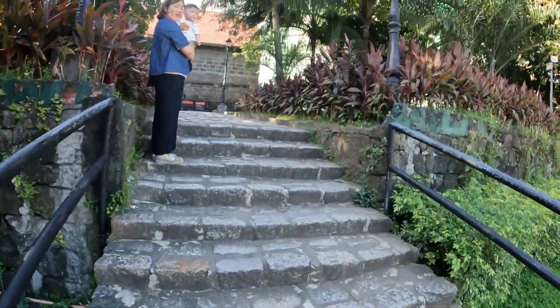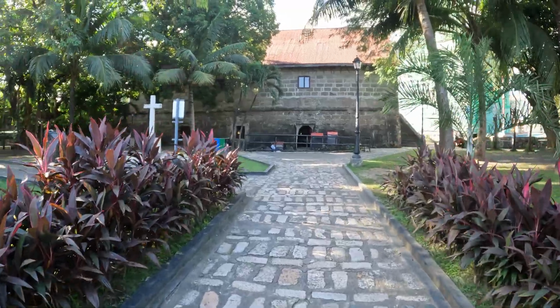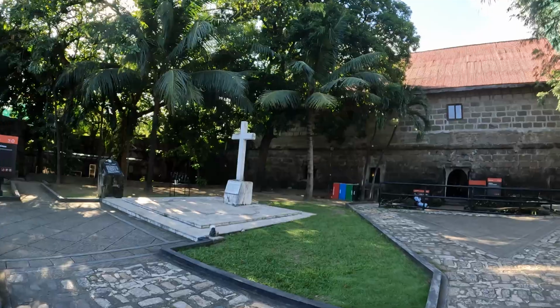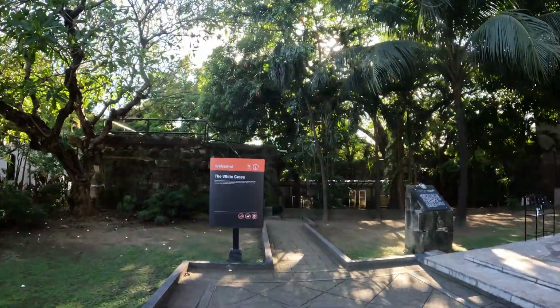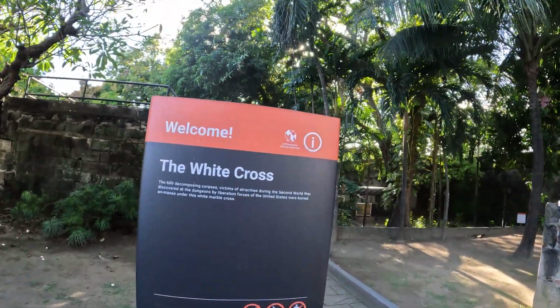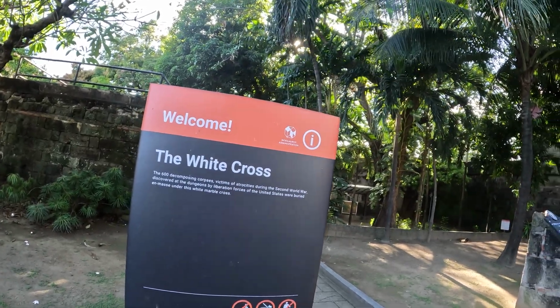Going up, boom, boom, boom. There we go. I'm guessing this is a history education fortress. So this is the White Cross. A little bit of history about the White Cross: the 600 decomposing corpses, victims of atrocities during the Second World War, discovered at a dungeon by liberation forces of the United States, were buried en masse under a white marble cross.